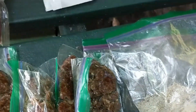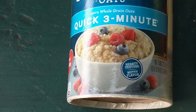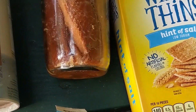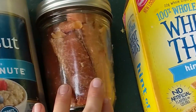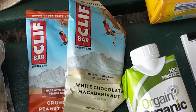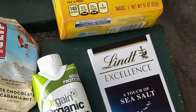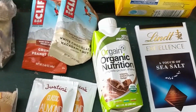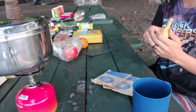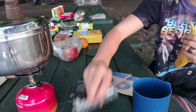Then I just have some spices here for my oatmeal, my backup oatmeal. And this was honestly a really great treat. Someone gave this to me who I met in Hawaii. It's Alaskan salmon. And then we have some snacks here, peanut butter, protein shake, Cliff bars, chocolate bars, and some crackers. So yeah, that's pretty much what I would bring with me.